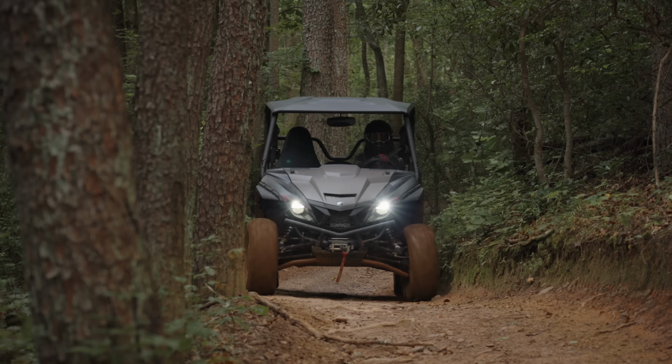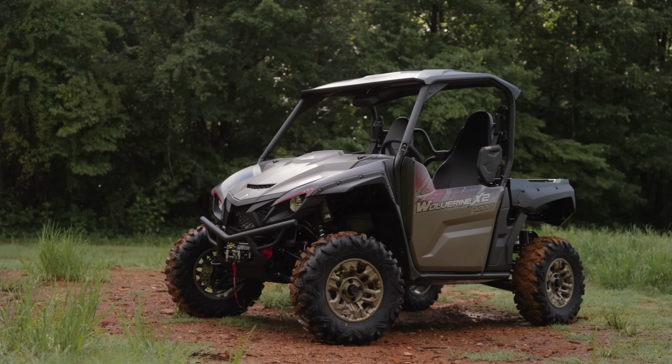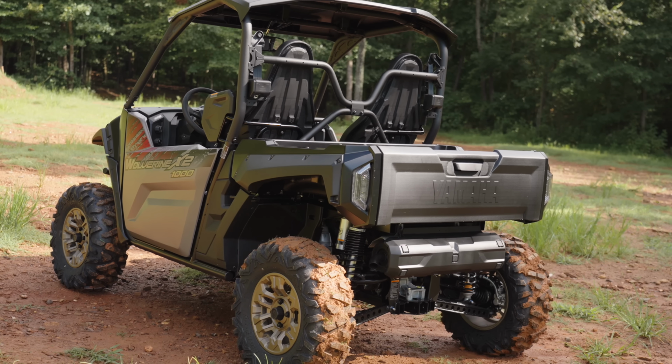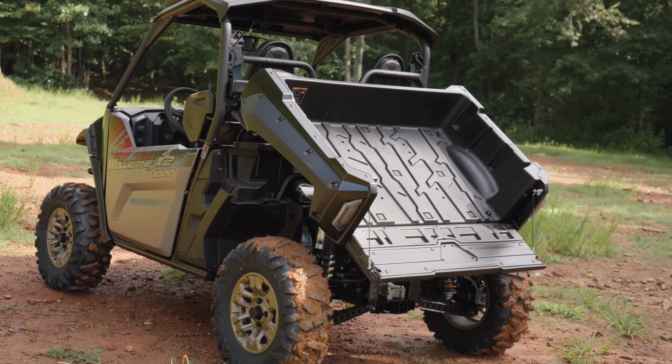When we were developing the Wolverine X2 1000, we worked with our product planning team to understand the target customer. What is this customer looking for that's not looking for an RMAX? Besides, of course, the price and the value that you're getting with the Wolverine X2 1000. And we really work with our product planning team to understand what those benefits are that they're going to feel on the trail and apply that to our development process.